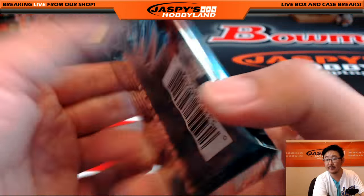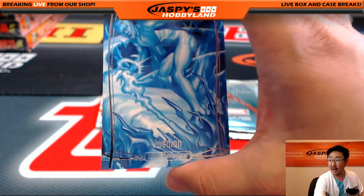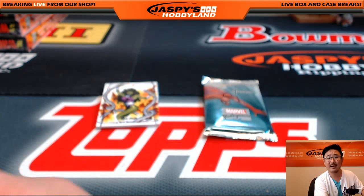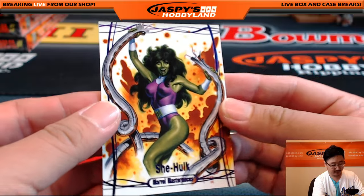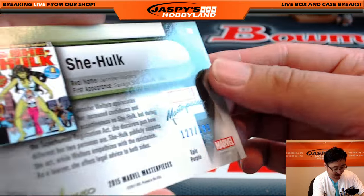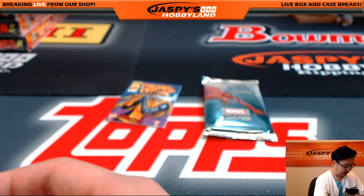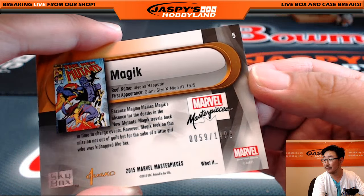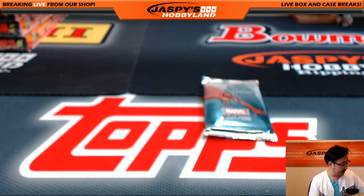And pack 11 for Gary. Iceman, 1367 out of 1499. That's right, Iceman. I am dangerous. It's from Top Gun. She-Hulk, 127 out of 199. She-Hulk seems to be having a good time busting up on Doc Ock right there. Is that Doc Ock's arms? I don't know, maybe not. Maybe they didn't cross over, but there she is. And Magic, 59 out of 1499. All right, so those were your two packs. Gary, thank you.